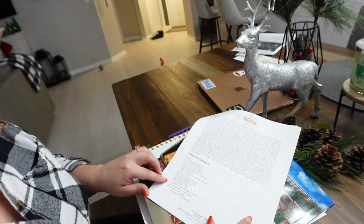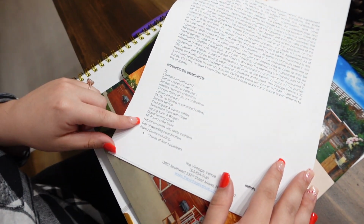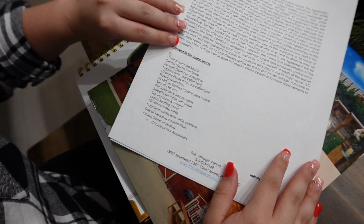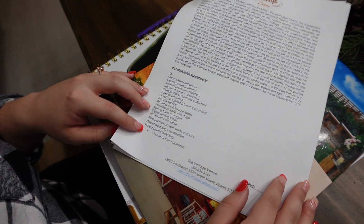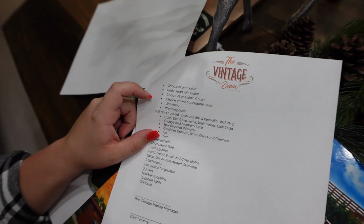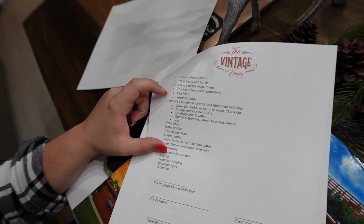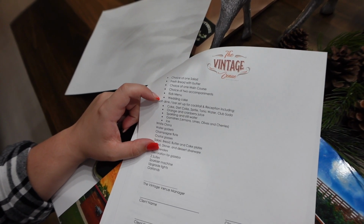Very cool. A 60-inch round table for your cake. The cake is also included. Napoleon chairs with white cushions. A wedding coordinator for that day, which is perfect. And then for dinner, you get to choose 4 appetizers, a salad, bread with butter, 1 main course, 2 side dishes, and then it has the kids menu, and it includes a wedding cake, which I am super happy about.